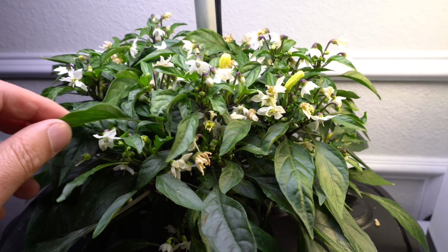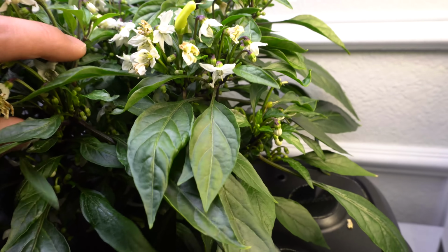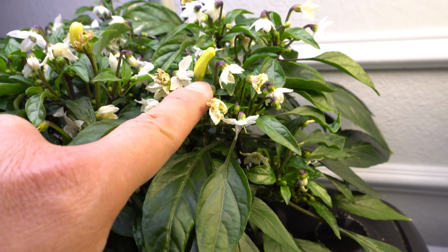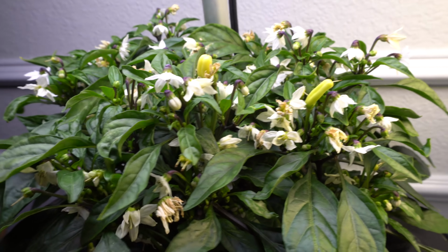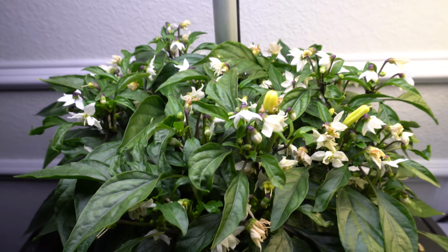Let me show you this beautiful Queenie. Look at this, guys. There are hundreds and hundreds of flowers. You see, they're just everywhere. They're just starting to form fruits here, and more flowers will start to form. So I'll have just a gazillion pods on this plant. It's super productive.